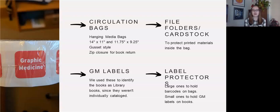I also used file folders and cardstock to protect the printed materials. If you just put the loose paper in the bag with the books, it doesn't take them very long to not look great. So cardstock and file folders just keep it looking neat and tidy, and makes it easier for the people to then use those materials when they need to.